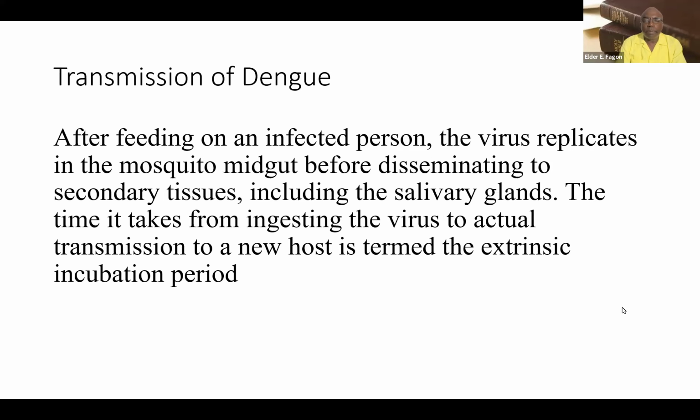So after feeding on an infected person, the virus replicates in the mosquito midgut before disseminating to secondary tissue, including the salivary gland. The time it takes from ingesting the virus to actual transmission to a new host is termed the extrinsic incubation period. So when we talk about incubation period, it is the time that it takes for the virus to get into the person and for it to start manifesting sickness. That is what we call the incubation period.